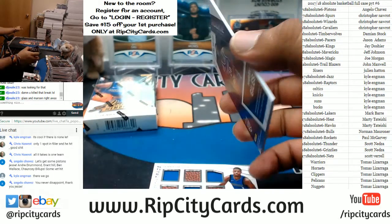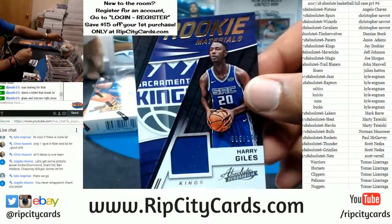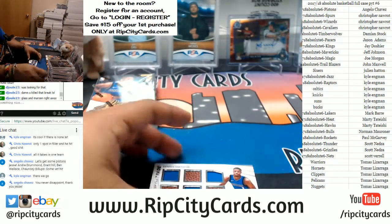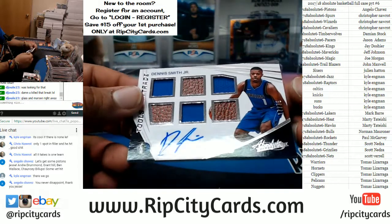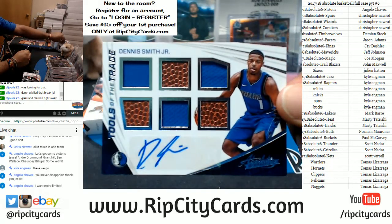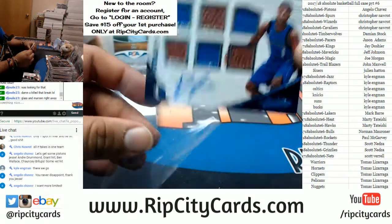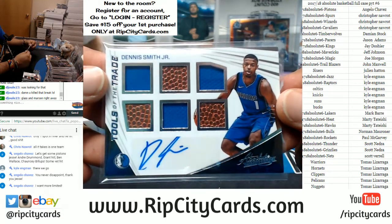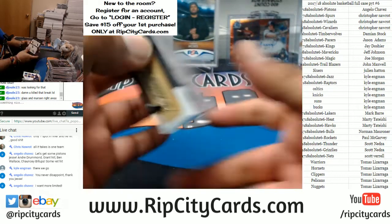For the Kings, Harry Giles /199. The relic. For the Mavericks /75, the second RPA for Dennis Smith Jr. Nice one for the Mavs right there. Sick.